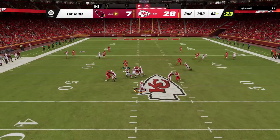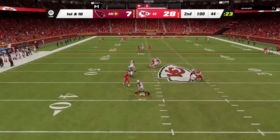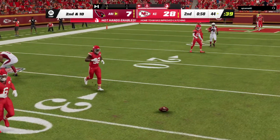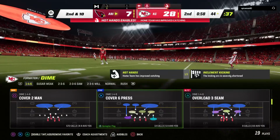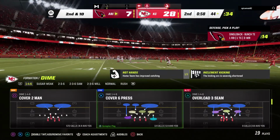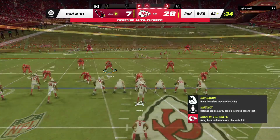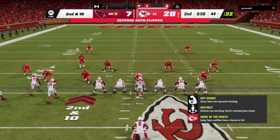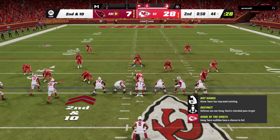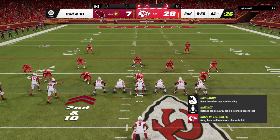On 1st and 10, here's Murray. And an incomplete pass. That'll stop the clock here with just under a minute to play in half number 1. And not a common sight, at least on this drive. A momentary setback, though, for this passing game that has been moving well this series. Good thing for them, though. Still 2 more downs to connect and try and pick up another first down.